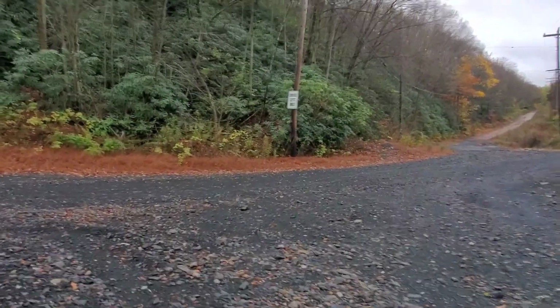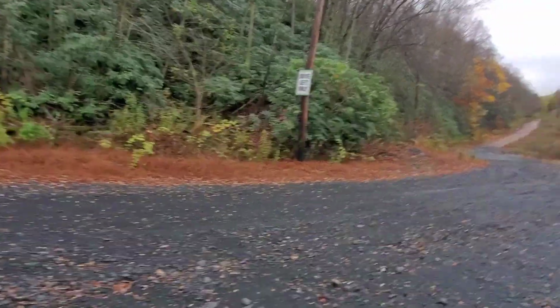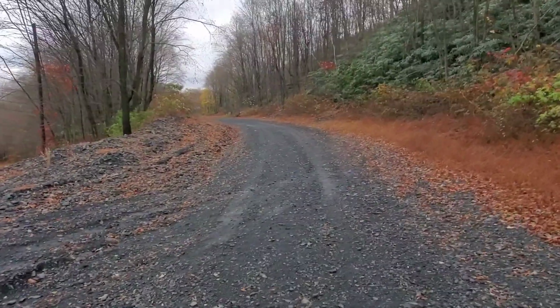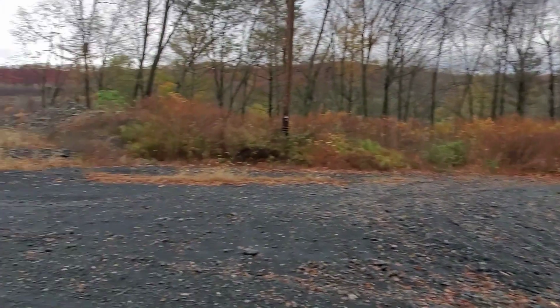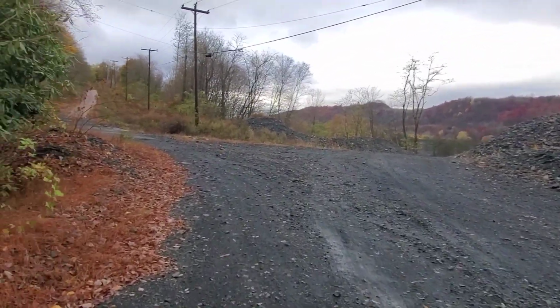Coming up, it says drive left only. Now, why do they want you to drive on the left? Well, they bring some big trucks down this road. It's part of a mining road. This isn't any part of the highway. This wasn't here at the time. But those big trucks come down. Whew. I'm winded from climbing that hill.